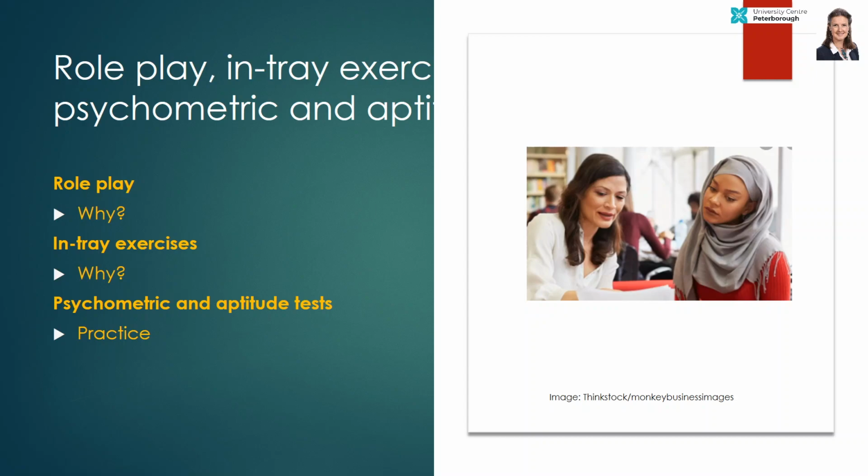And then you'll have your psychometric and aptitude tests. And just make sure you've practiced these prior so that you understand how to overcome your nerves.